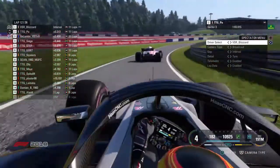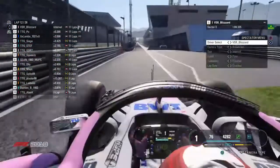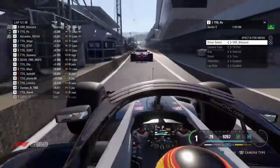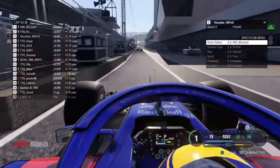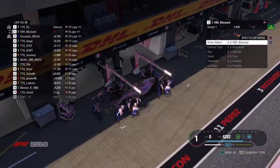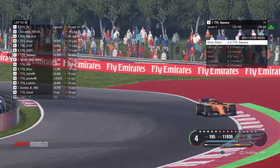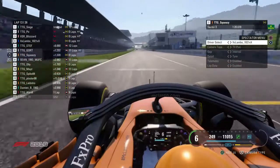So Blizzard and Poe both come in. How about Lambo? He comes in as well. Loses the back end for good measure. So Blizzard in, Poe in, and Lambo in too for their stops, which I'm assuming is the one and only stop in this race. In comes Blizzard, on goes the soft tyres, and where is Squeezy then? Coming around the final corner. Will Squeezy be able to take the race lead here?